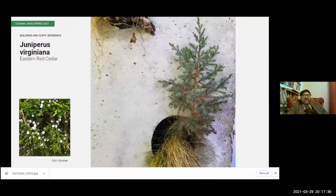This is Juniperus virginiana, the eastern red cedar, and it's listed as one of the top 10 best trees for birds. And it has grown for 4 years in this gravel situation. It's a fabulous plant. I think that we should be using this more. I think we could even potentially be using this as a street tree.